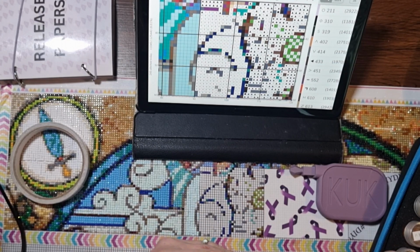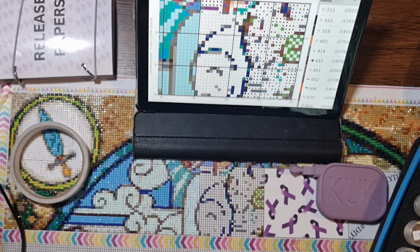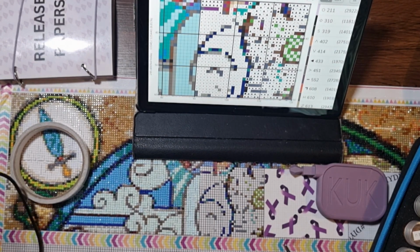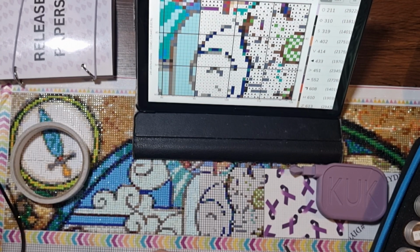And it means that if I am doing a diamond painting with ABs, I will use this to do all the other drills first, because that's when it's at its stickiest. And then I will do my ABs last, because by the time you've done your whole section, it will be ready to be used for ABs. So for me, and I'm not saying this is for everyone, but for me, double-sided tape is the best medium as an all-round medium.